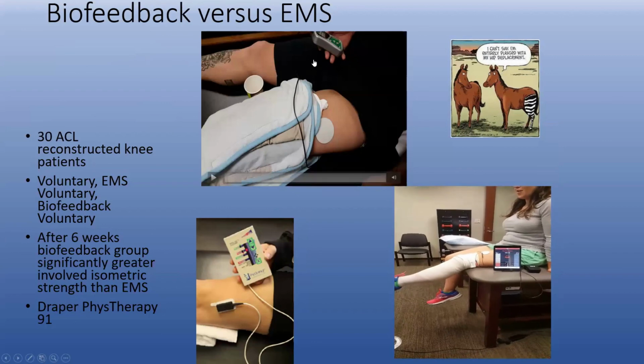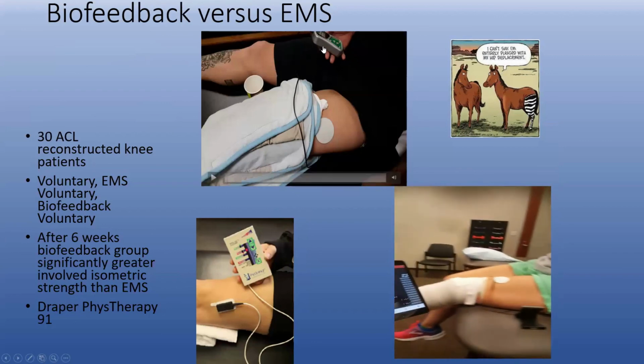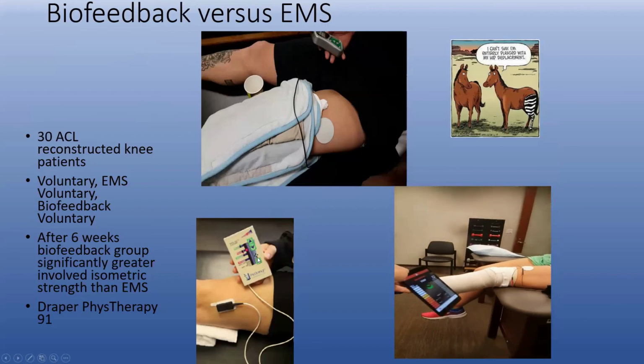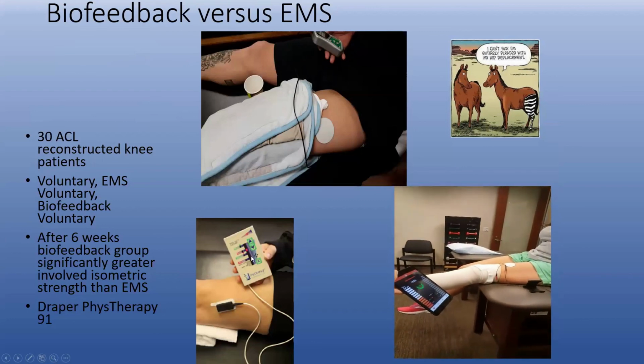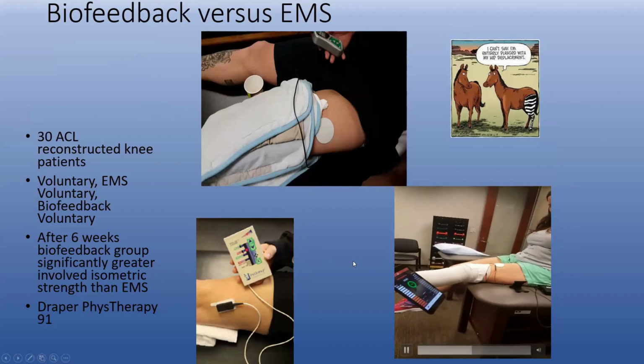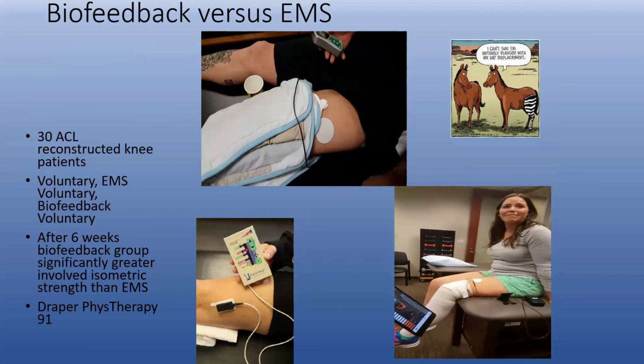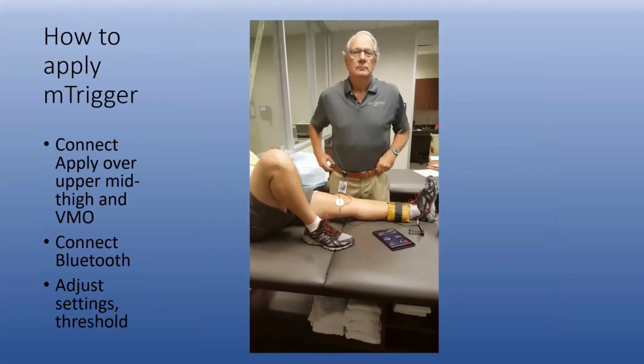This is the old biofeedback units that were LED driven. This unit is no longer available in the U.S. This one's about $800, and if you get a 2-channel like ours, it's about $2,000. Ours, the list price is $400, so it makes it a little bit more acceptable to get into biofeedback.